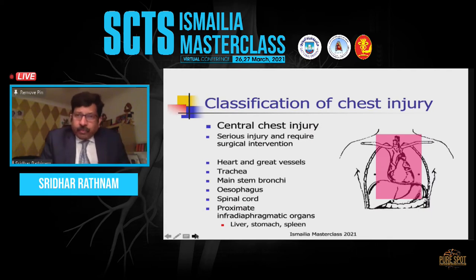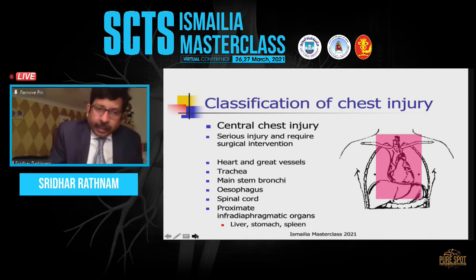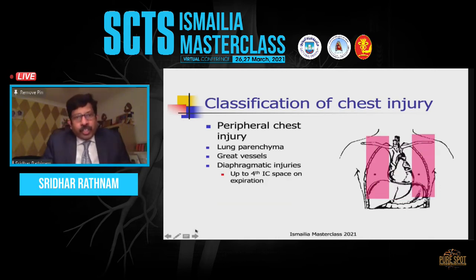So, classification of chest injury. For those of you who were here this morning, I said chest injuries in the anatomy session were classified as central chest injuries and peripheral chest injuries. The central chest injuries are severe and serious and require immediate surgical attention or intervention as they involve the great vessels, trachea, main bronchi, esophagus, spinal cord, and proximal great vessels, and intrathoracic abdominal contents like spleen, stomach, and liver. Whereas the peripheral injury largely affects the parenchyma, and may affect the great vessels and diaphragm.